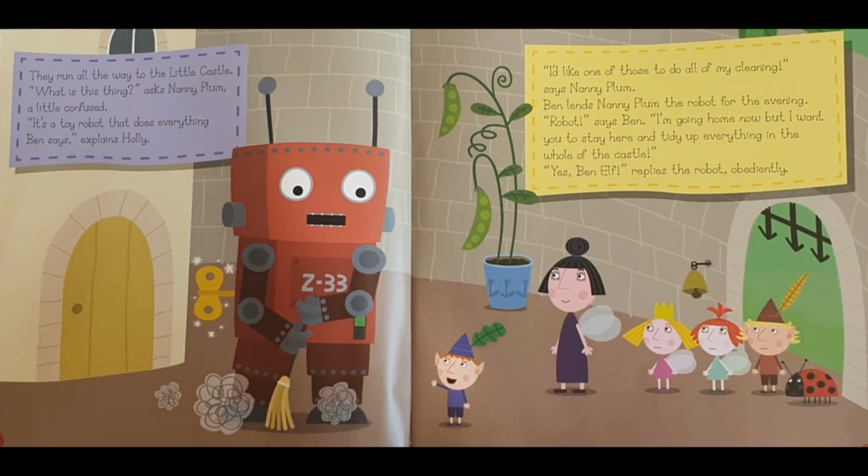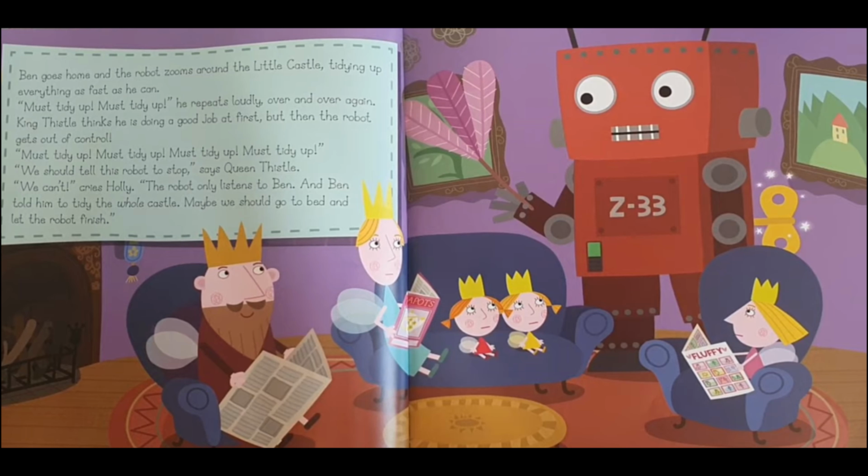"Robot," says Ben, "I'm going home now, but I want you to stay here and tidy up everything in the whole of the castle." "Yes, Ben Elf," replies the robot obediently. Ben goes home and the robot zooms around the little castle, tidying up everything as fast as he can. "Must tidy up," he repeats loudly over and over again. King Thistle thinks he is doing a good job at first, but then the robot gets out of control.